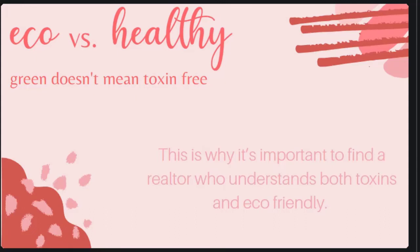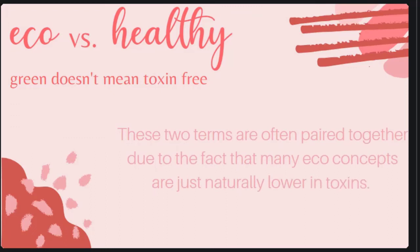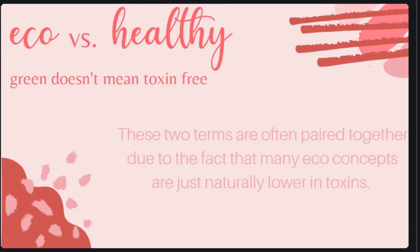These two terms are often paired together due to the fact that many eco concepts are also low toxin in nature. But sometimes a house is labeled as an eco house simply due to some of the mechanical components, and it's not necessarily its finishes, floor coverings, or windows, which can all emit toxins into the air.